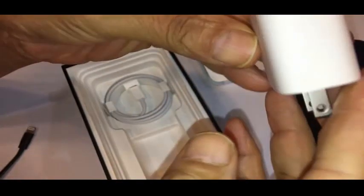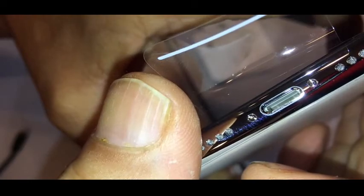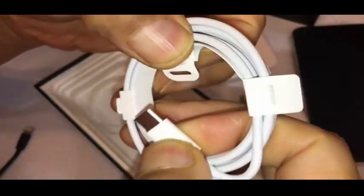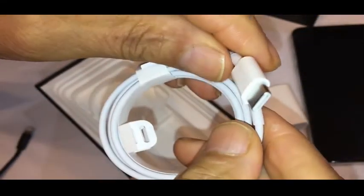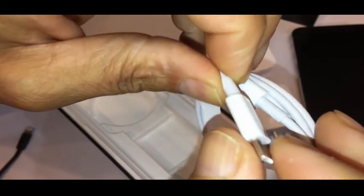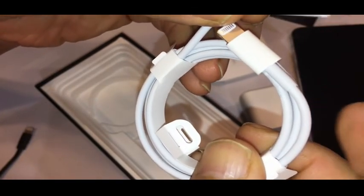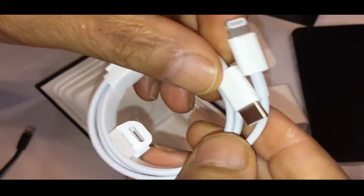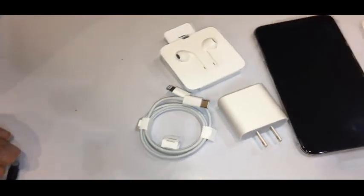This is a large charger. I'll get more up close. So it's a USB-C charger, and they're still using Lightning. I wish they went with USB-C for all my accessories. I have a lot more USB-C cables because I had the Android Samsung, what is it, the 9 phone? I forget the exact name of it. My son's using that phone now. And that's it, it's empty, nothing else. So this is everything that comes inside.